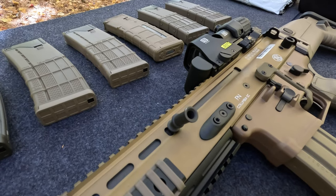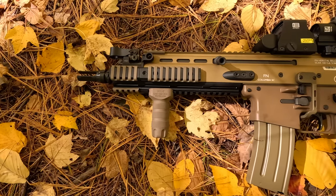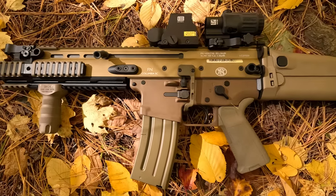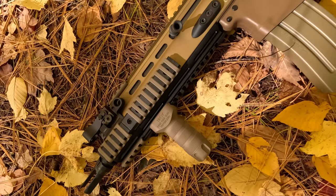The charging handle is incredibly smooth and fun to actuate, but my Scar 16S is the older model with the reciprocating charging handle, unlike the newer models that finally include a non-reciprocating charging handle. That was definitely a factor for me when placing my vertical foregrip. I wanted to make sure that it was far enough out on the gun that my hand wouldn't get in the way of the charging handle and cause a malfunction under fire.